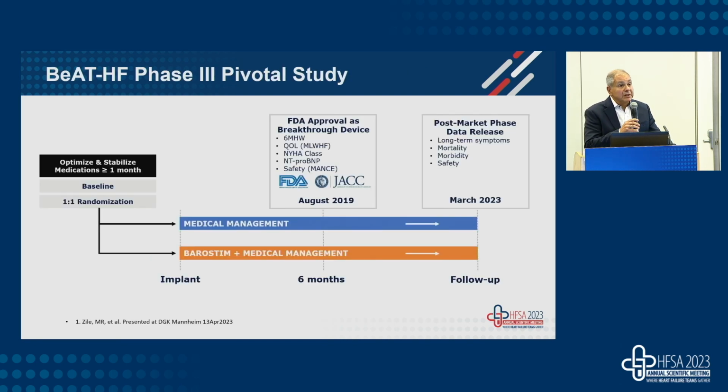And much of what we know about the clinical effects of barostimulation comes from the BeAT-HF trial, but I just want to mention that there were additional studies performed before this pivotal trial that really provided the proof of concept and ultimately the preliminary clinical data to move on to this pivotal trial called the BeAT-HF pivotal study. This study was really the first to receive admission to the FDA's breakthrough device pathway.